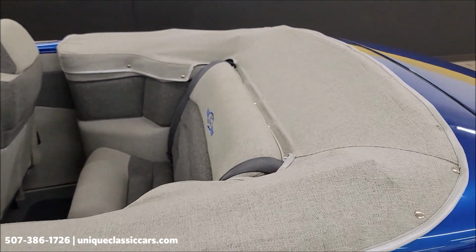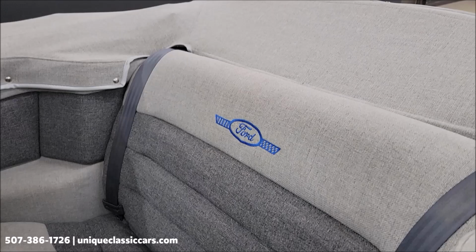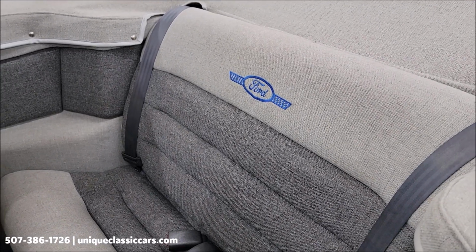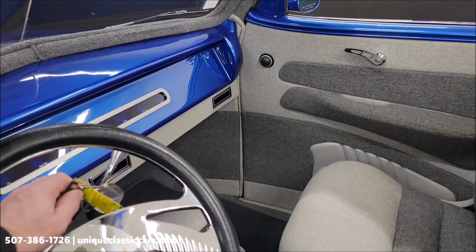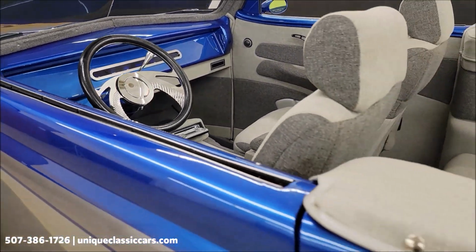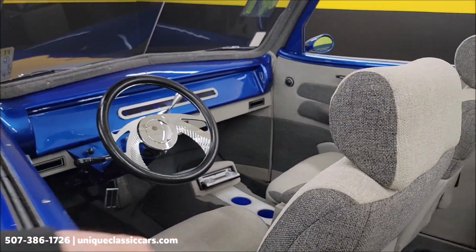Nice custom convertible top cover or boot. A little embroidery on that rear seat with the Ford logo. I'm going to reach in here and grab these keys a second. So key fob, push the number one button on the key fob, door pops open.